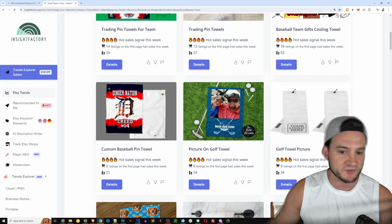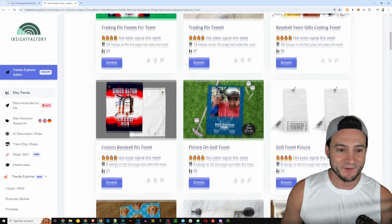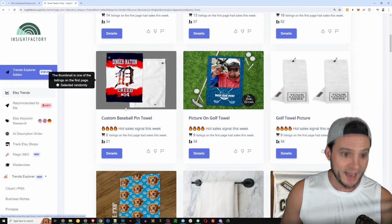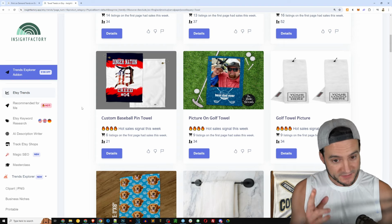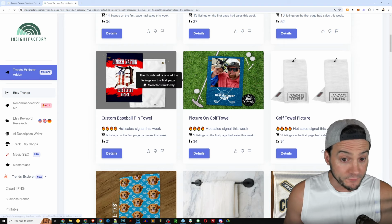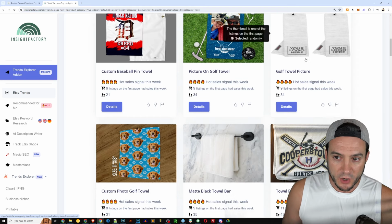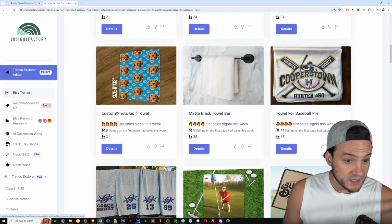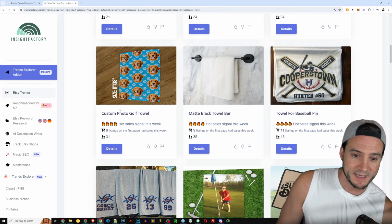It's not going to be perfect when it's trying to do this at scale and looking at tens of millions of Etsy listings, right? Another baseball towel. So anybody that's into baseball, maybe you knew, it's looking like there's definitely potential here. Golf towels, and putting a Father's Day slant there. Another golf towel with custom photo.